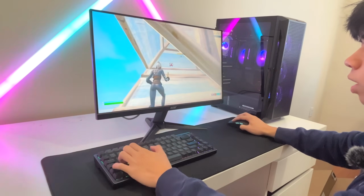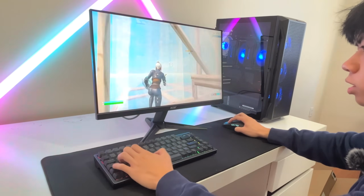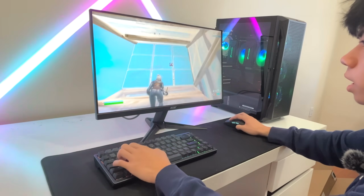Yeah, in Creative, I think we're running at about 120-ish FPS. I do notice there is a decent amount of input delay, so I might have to lower the resolution down to about 1600 or something, just so the game could run a lot smoother at least. Right now, this thing just doesn't feel like a decent gaming experience.